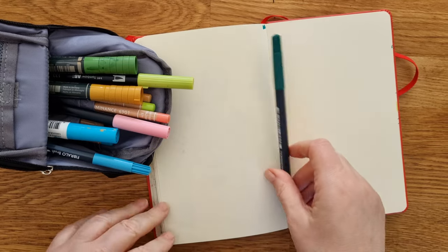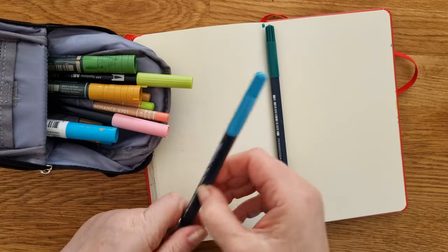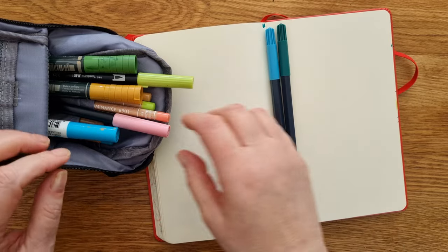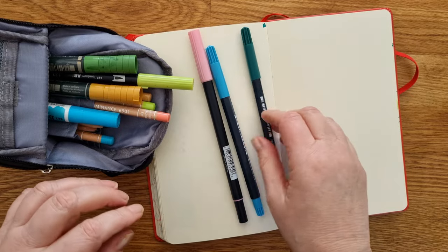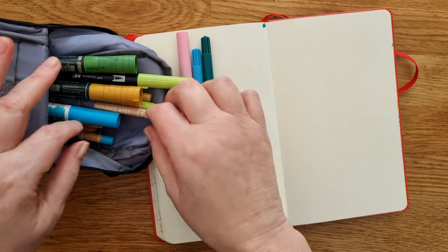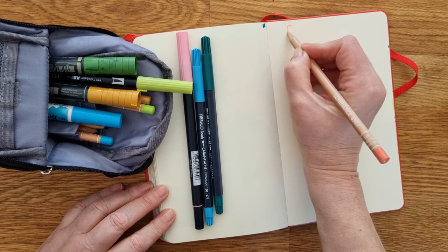So this will be my October palette, but I'll only be using it for half the month because I'm heading to New York in the middle of the month. And what I thought I might do is have it as an October-November palette, use it for the first half of October and the second half of November.